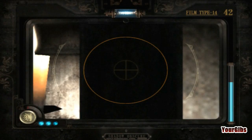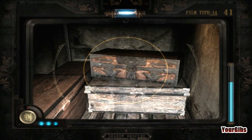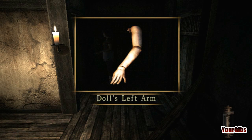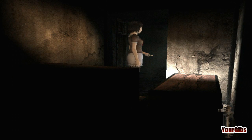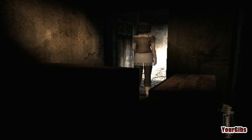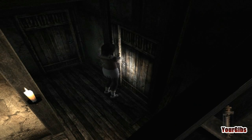Whoa. Something's in here. Oh, hello! Back for more, I see. Something that looks like a human arm is on the ground where the girl was standing. Doll's left arm. Is that it? Okay. Alright, I think we're ready to assemble a doll. Let's go.